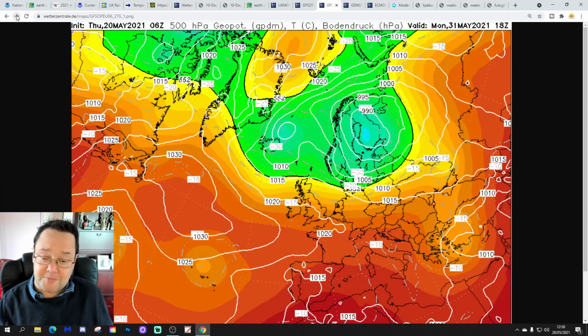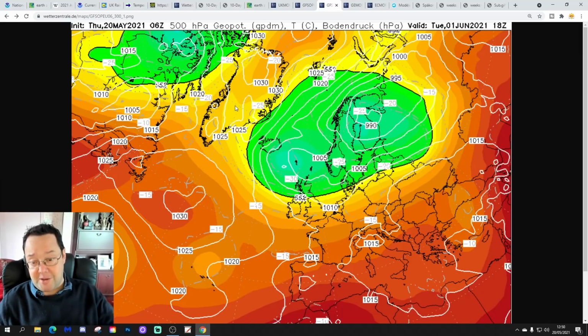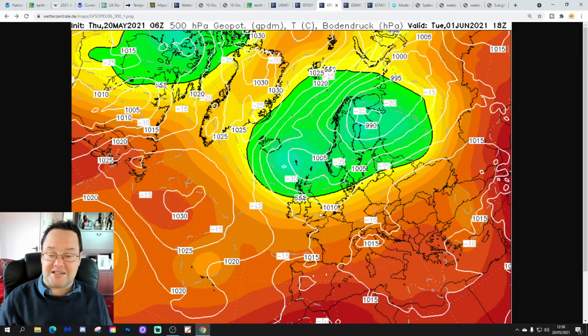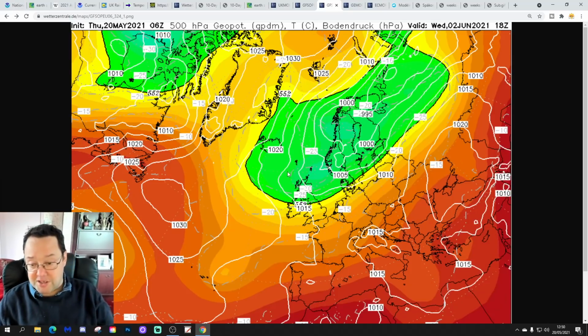But again, similar to the GFS midnight run, the 6Z then very quickly starts to pull that high pressure back out into the Atlantic. So here we go again. Jet stream begins to dig southwards. Jet stream's the black line, of course. Jet stream starts to dig southwards and brings low pressure in with it.